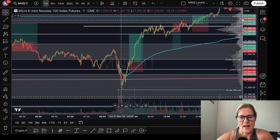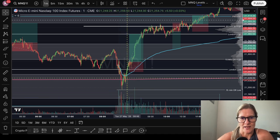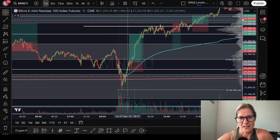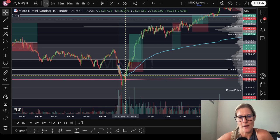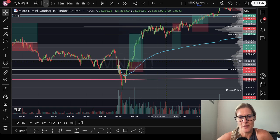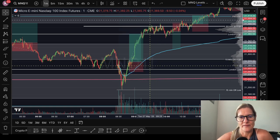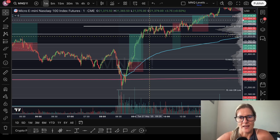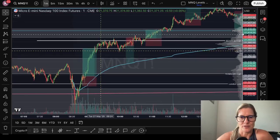There was a strong reaction off of this high volume area. It reclaimed the overnight London low, and it reclaimed the New York anchored VWAP and kind of chopped around in here. Sellers were not showing up, so it made me think that we were going higher. That's why I entered long and targeted that London high area and took full profit there. So that was a good trade.